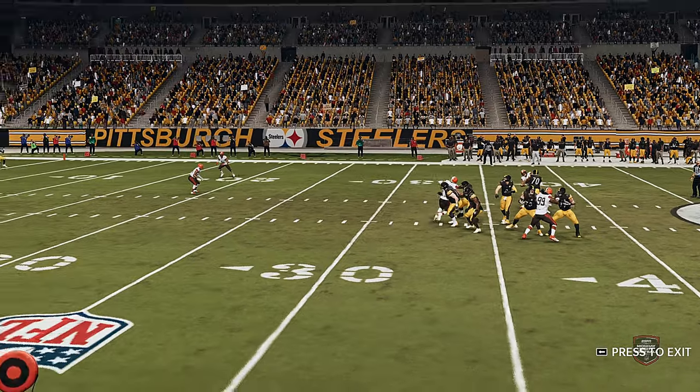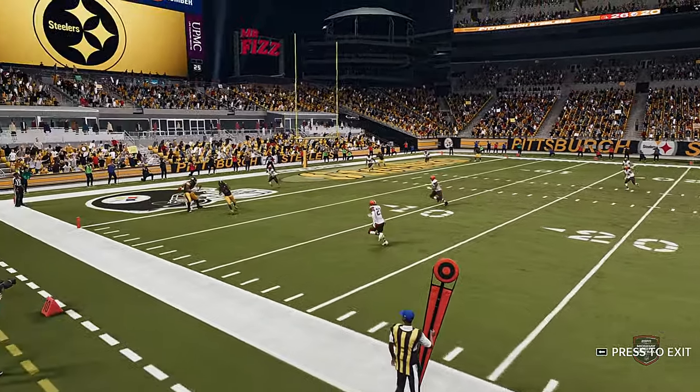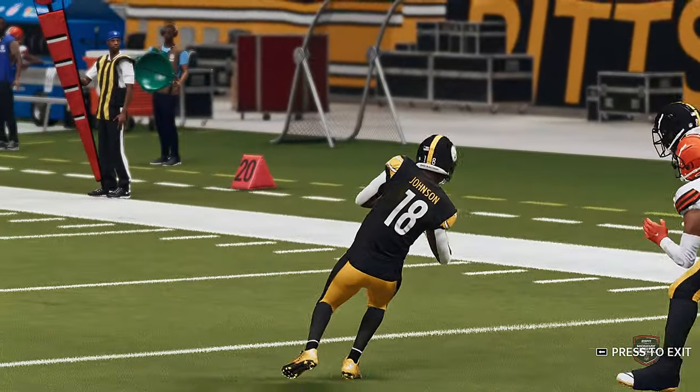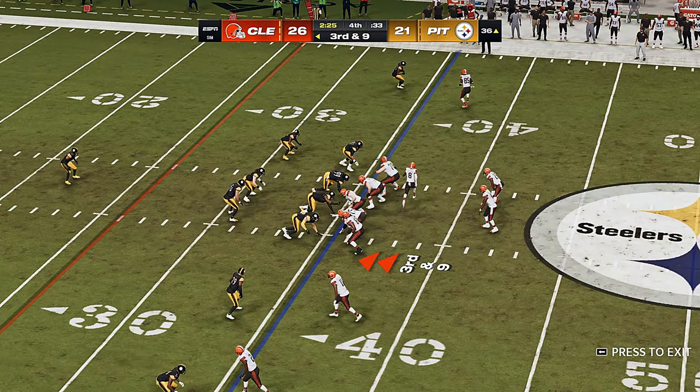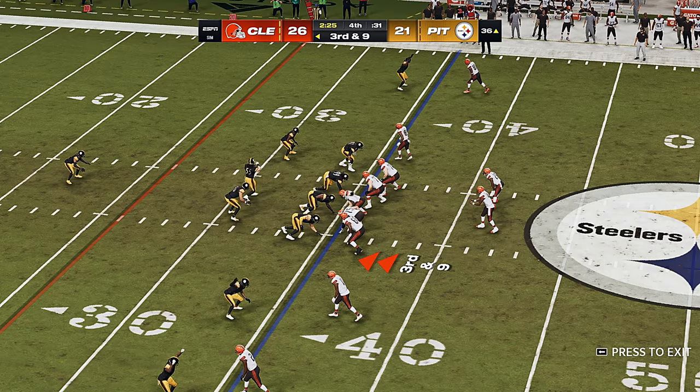So how about that for an answer? They get the touchdown there, and it's back to a one-score game here in the fourth. And that's what these guys have done all game long because only the 2-minute warning to stop it from here on out.